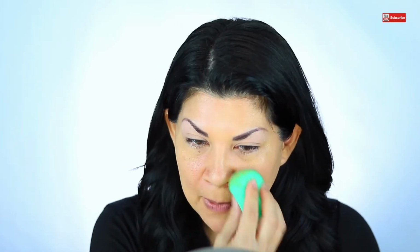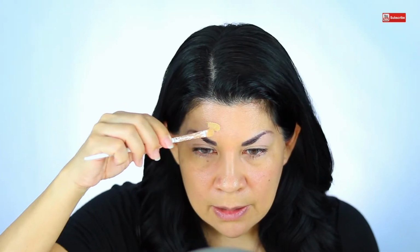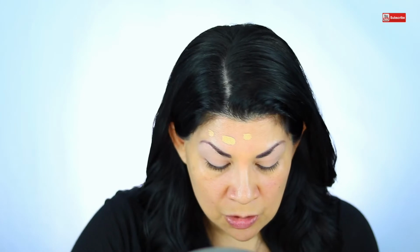The color's not too bad once you blend it in. My true test of a foundation matching my skin color is going outside with a mirror and looking at it in actual outside light. That's my true test.